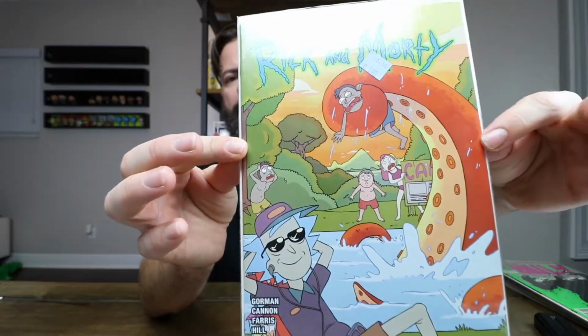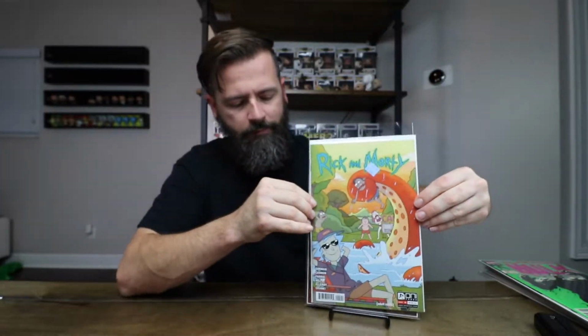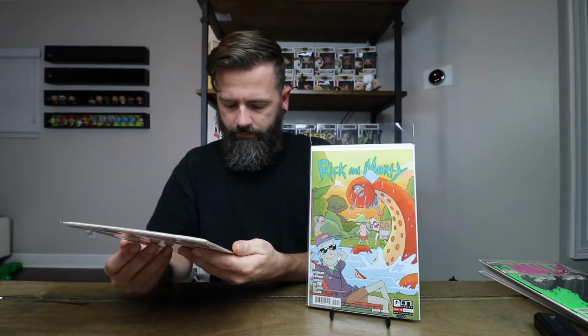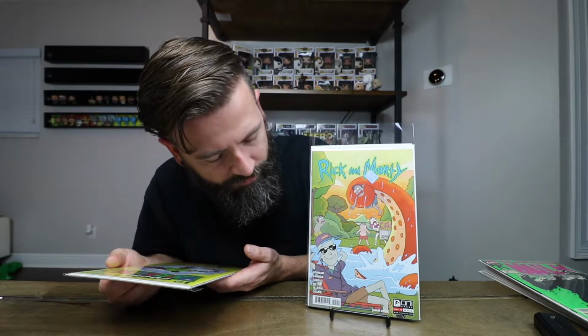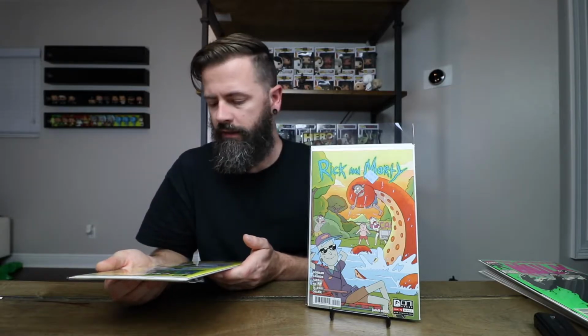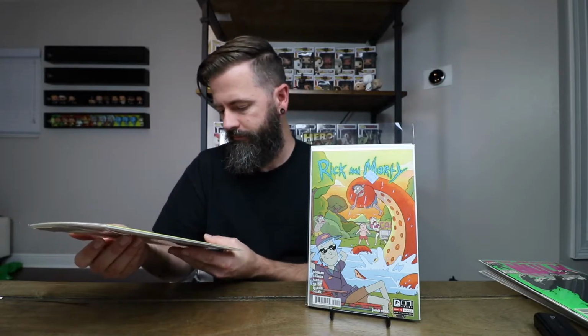I picked up Rick and Morty #5. I didn't put this one in a Mylar. I probably won't, just because the board and bag is in pretty good shape. I might wind up putting it in the board and bag. I'll have to do some research, make sure it's the first printing, before I waste my time with it, because it was $4 also, and it is an early Rick and Morty, so I'll have to check into it. If it's a first print, I'll throw it in a Mylar.